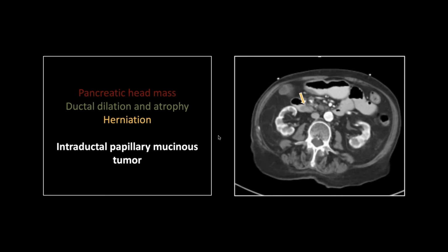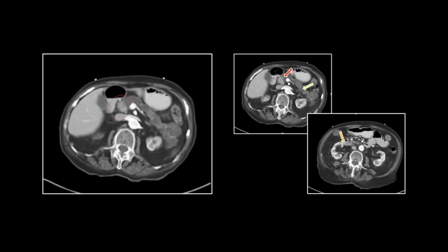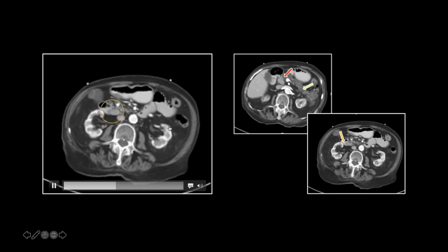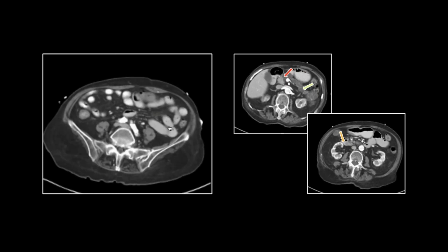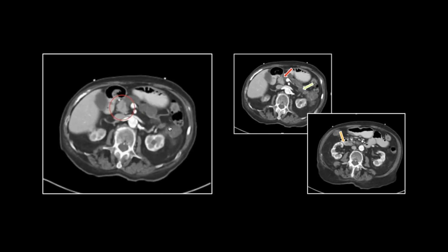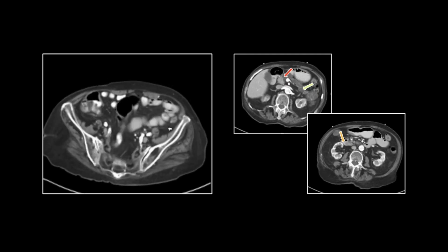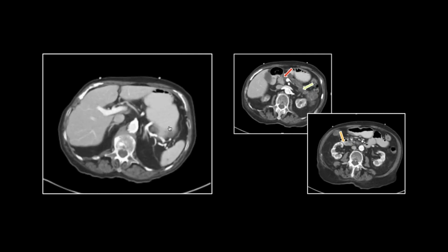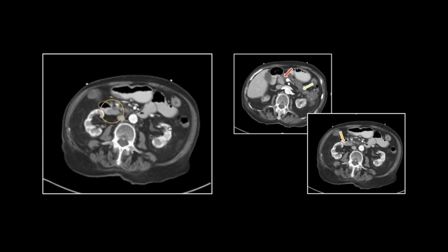And this is the classic appearance of the intraductal papillary mucinous tumor. What happens with these is they produce so much mucin that they dilate up this duct, and the pressure becomes great enough that it actually forces the mass component out the sphincter, right? So that herniation is a result of all the backup, all the secretion that has dilated up the remainder of the pancreatic ductal system. So you see that kind of herniation out there in this setting, that is definitely IPMT. Very, very nice example.